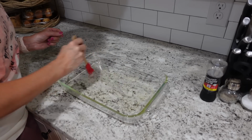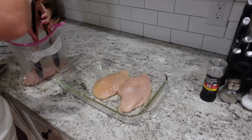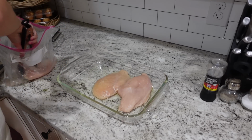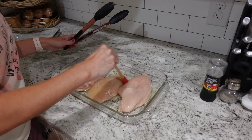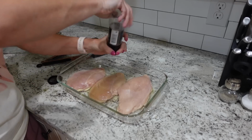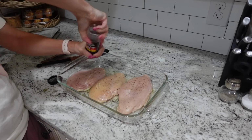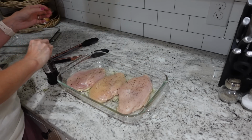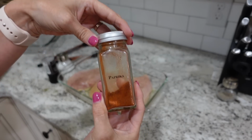This is going to be for that chicken enchilada casserole. So I am just using some chicken breasts that I got from Costco. I defrosted them, and now I'm just going to season them with some salt, pepper, and paprika. And then I'm going to throw them in the oven at 400 degrees Fahrenheit. My chicken was actually pretty thick, so I did it for about 25 minutes. But depending on your chicken, maybe 23 to 25 minutes.